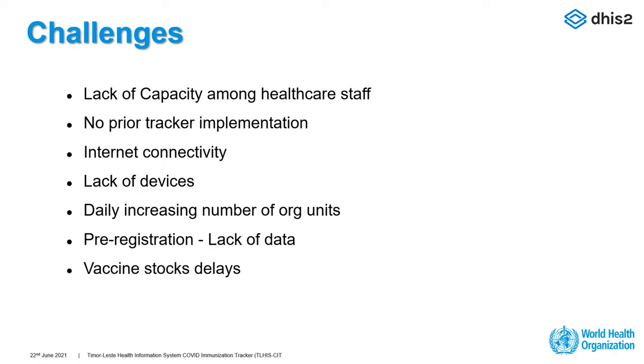Lack of internet connectivity and lack of devices were other challenges. Some users still use their personal mobile phones and data for this purpose. Fortunately, we had some tablets, but for a different purpose, and we managed to use them for the vaccination campaign. Speed of the internet connection and location of the server even matter. For example, at the beginning, during the training period, we were using a server located in Europe. But later we changed it to Singapore to improve the speed and accessibility.